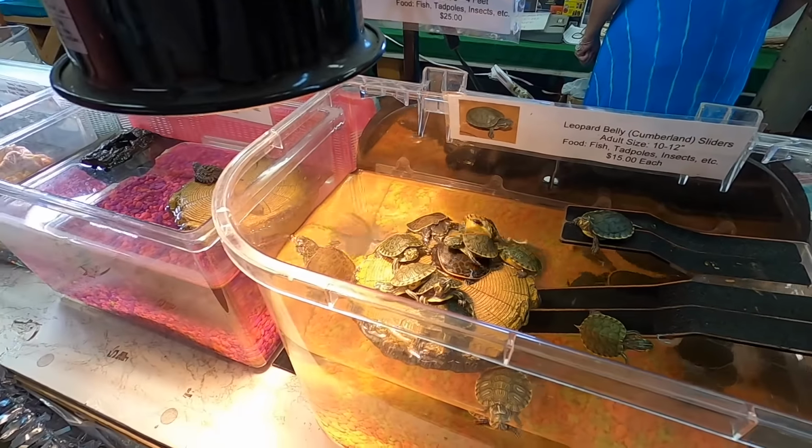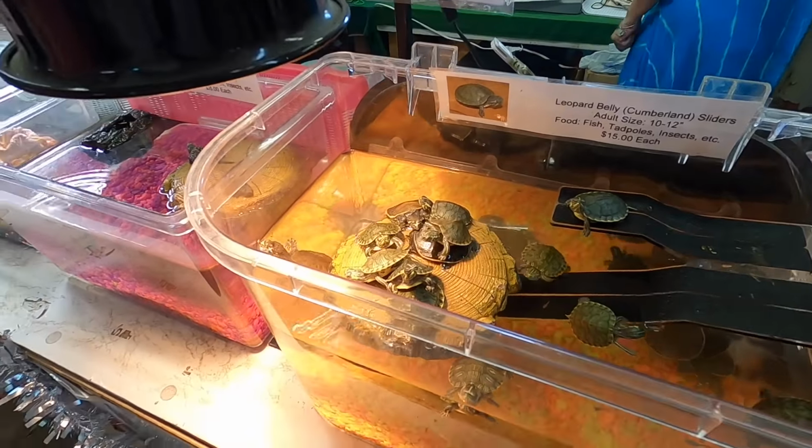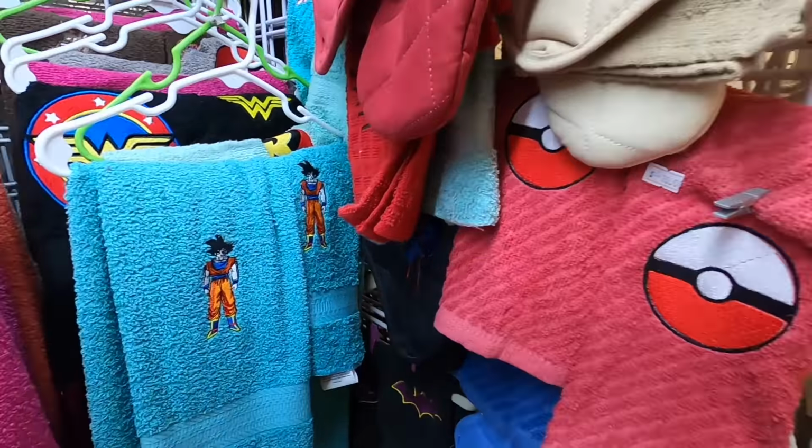It's like a leaning tower of turtles. Oh, we just fell. You guys are gonna say that I'm lying, but last time we were here, I literally saw a kangaroo in a cage. Really crossing my fingers that we see one of those again.